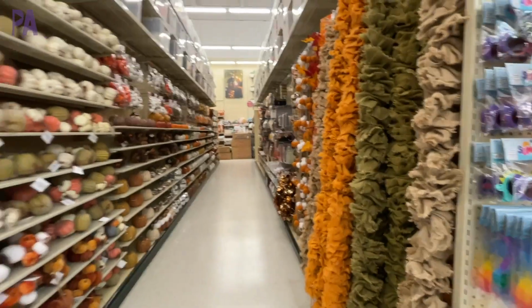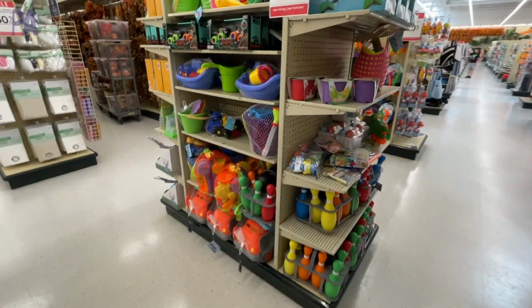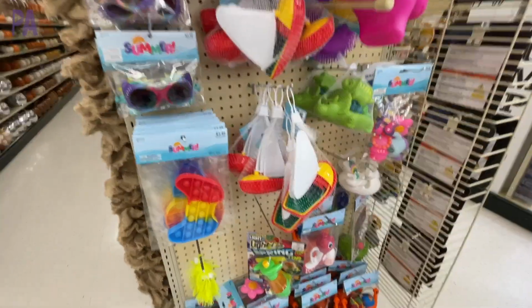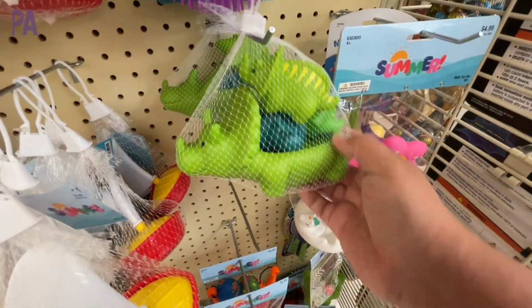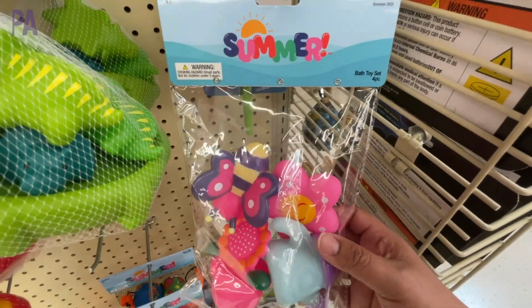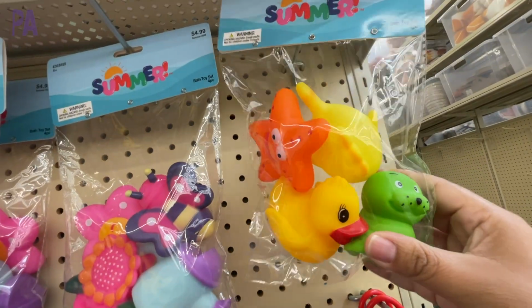Hobby Lobby may be bringing out all of the fall things already because they're always a season ahead, but you can still find some really great outdoor summer finds for kids. And right now, it's all 50% off. This little set of boats has been around for the past few years, and it's great for water play as well as the pool. They also have these really great floaties. I like the dinosaurs. These would be great in a sensory bin or for pool play or even bath time.